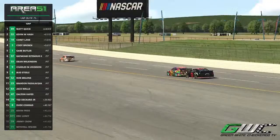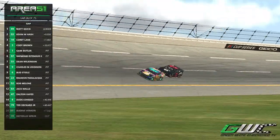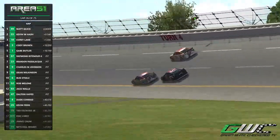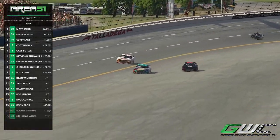So he's going to be picking up the draft from Mark Brown here in that 68 car. The only snag is he's going to have to try to get around him before he makes that pit stop entry. But actually Mark's going to jump to the top. So really respectable move from the 68 here. So now we're going to for sure see those two. And yep, here they come.